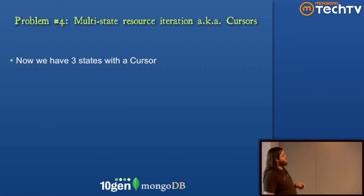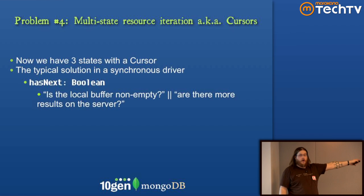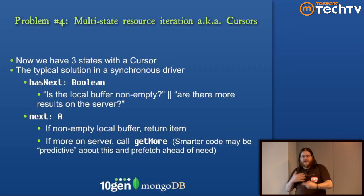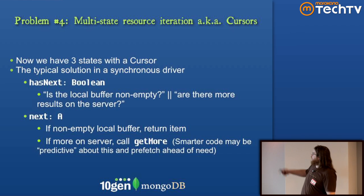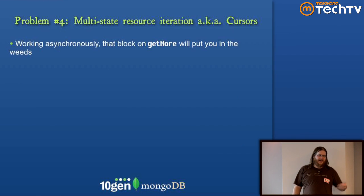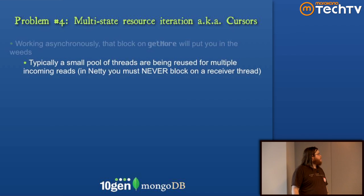The typical solution in asynchronous drivers just has next Boolean. If the local buffer is non-empty, return, or if there's more results on the server. Next can just, if it's non-empty, return it. Otherwise, go to the server, and an intelligent driver might be intelligently prefetching what's going on there. Asynchronously, though, that block on get more will kill you. I tried a thread.sleep at one point early on. I'm like, oh, I'll figure this out later. I couldn't figure out why the reply to the get more was never coming in. It's because I was sleeping and blocking the thread that was responsible for reading off the socket the reply that I was waiting on. So we're reusing a small pool of threads we won't want to block.